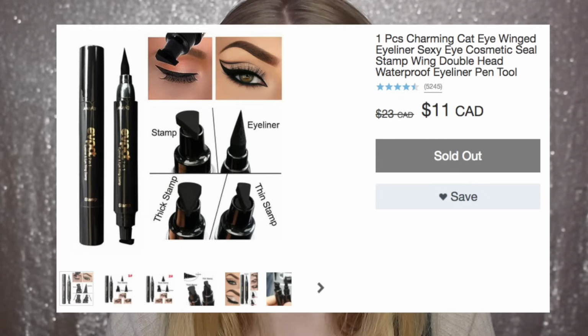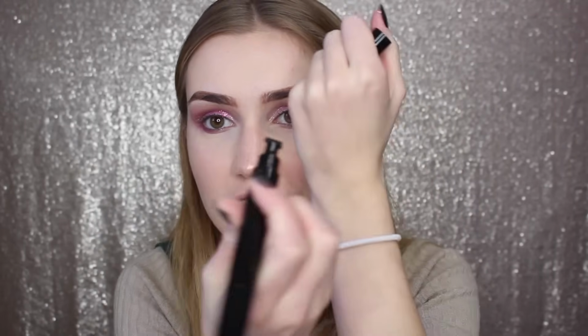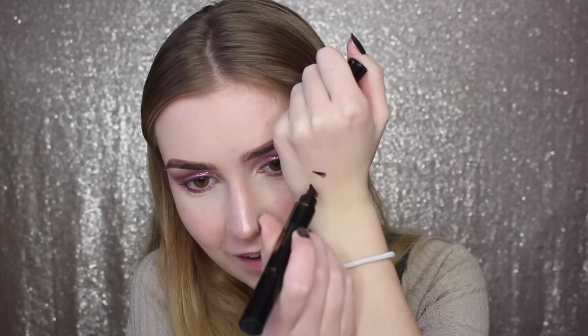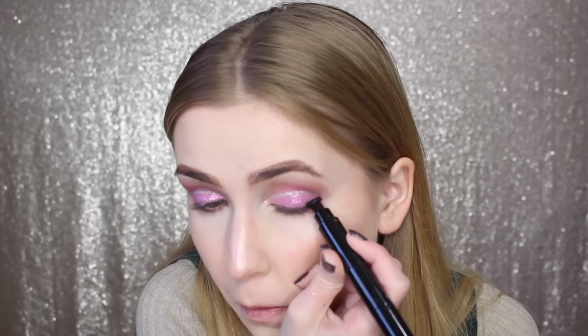On to the eyeliner that I got. This is a pretty cool eyeliner. The ad had it so that it was like a stamp on one side and then an eyeliner on the other side, so that's pretty cool. All right, so here is the, oh my gosh, look at that. It's an eyeliner stamp. Okay, not bad actually. I'm definitely gonna try that. I'm gonna try really hard to get this in the camera angle. So I'm just gonna line up the stamp and then, I mean, not bad. If you're really bad at eyeliner and you just need a little bit of a guide.